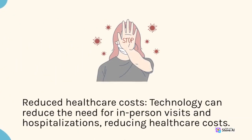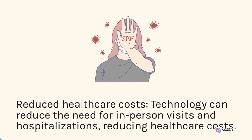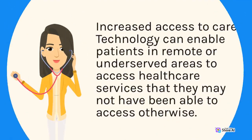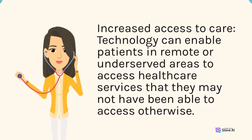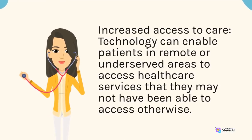Healthcare costs. Technology can reduce the need for in-person visits and hospitalizations, reducing healthcare costs. Increased access to care. Technology can enable patients in remote or underserved areas to access healthcare services that they may not have been able to access otherwise.